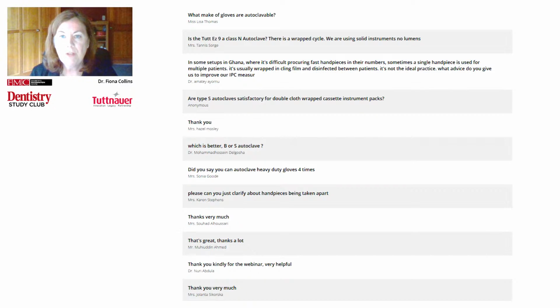Should instruments be rinsed off after use of USS, please? I believe that's ultrasonic cleaning, and yes, they should be rinsed off.